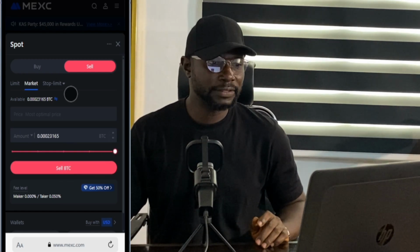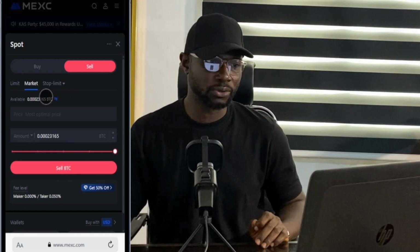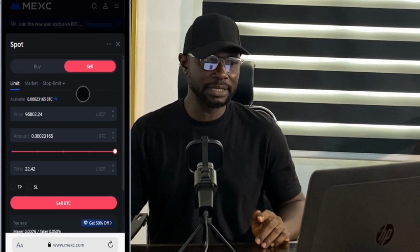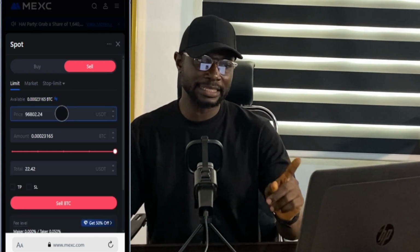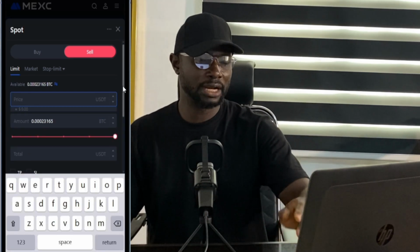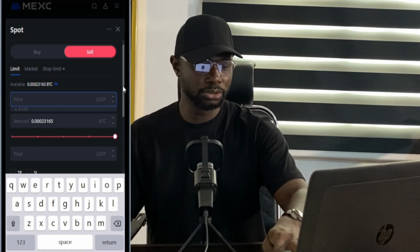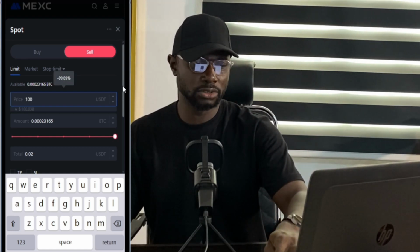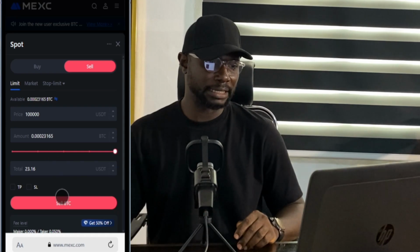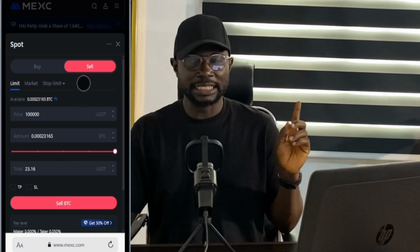But if you are not feeling fine with the current rate, you can click on limit. Be very sure that you put it on limit. Then this one is very important: set the price. When the price gets to maybe 100 or 102,000, whatever, you will set it here. Then you put the value amount, click on sell, and you will see it in open order.